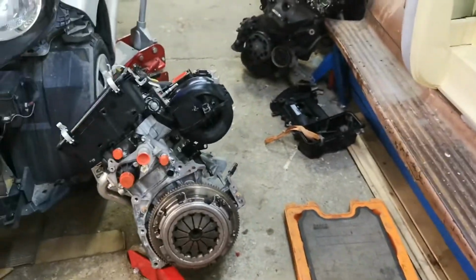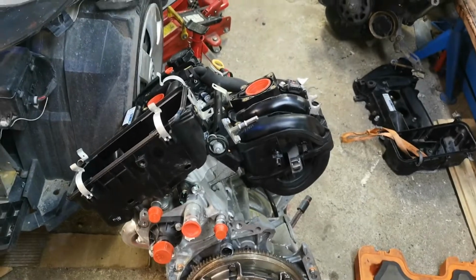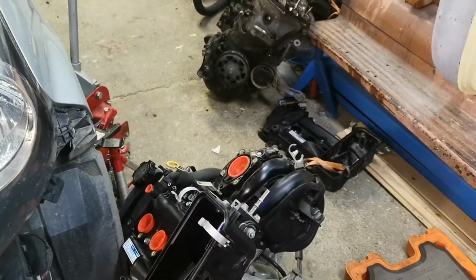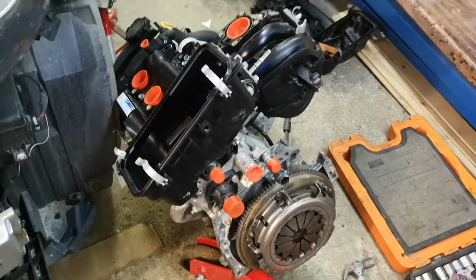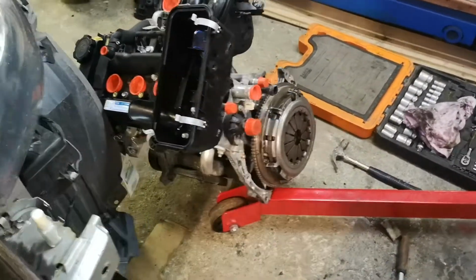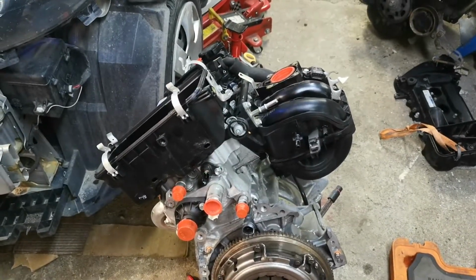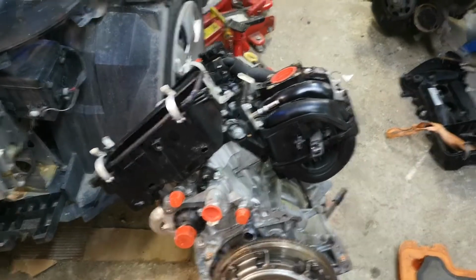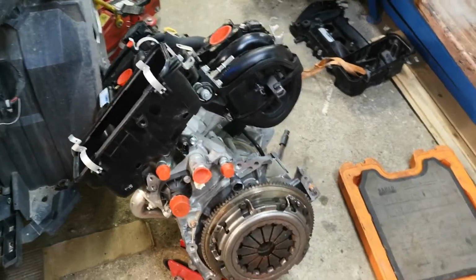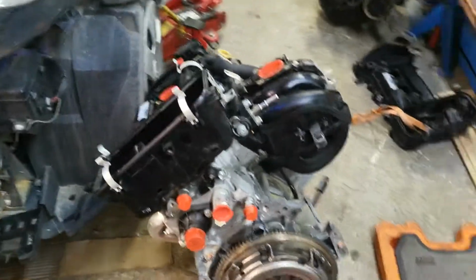So yeah, now received the new engine for my Toyota Aygo. I ordered one from 2011 maybe, because that has lower emissions, so I guess we need less fuel basically. I think Toyota did something with the frictions in the engine, so they could lower it by about 10 grams CO2 or something like that.